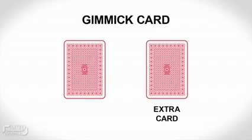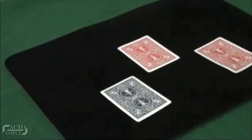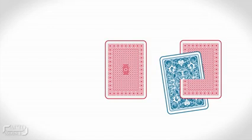He first cuts off the bottom part of an extra card and applies a glue on its face near the edge of that bottom part. He then lines up that piece of card onto another card to make it look as if it's a single card. Now this forms the gimmick for this trick. The magician then starts his trick by placing 3 cards with the gimmick card placed on the right. The blue card is the one which he's going to melt.